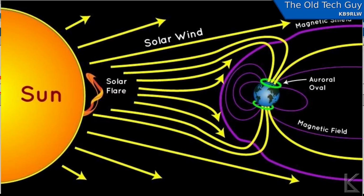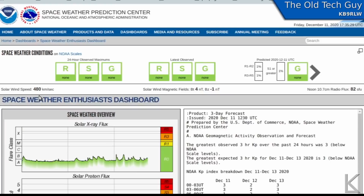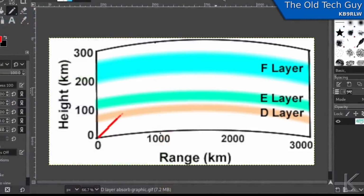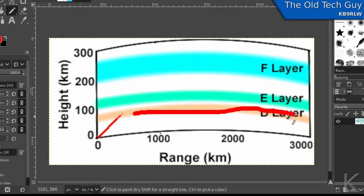And high solar wind will buffet the magnetic field and deform it and wobble it and move it around, and we call that a geomagnetic storm. And that affects radio propagation. It can affect it rather dramatically. Remember the D layer? If we go back over here, remember the D layer being lower in the ionosphere? Well, during periods of high solar wind, that D layer will begin to absorb rather than reflect signals.